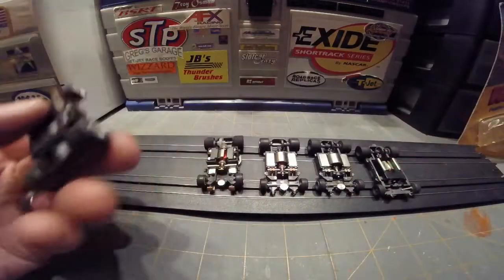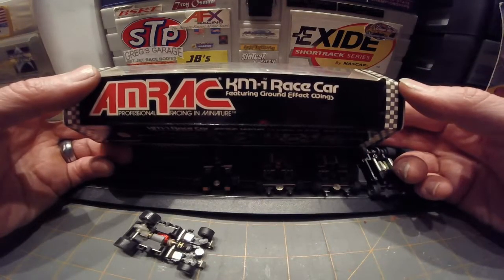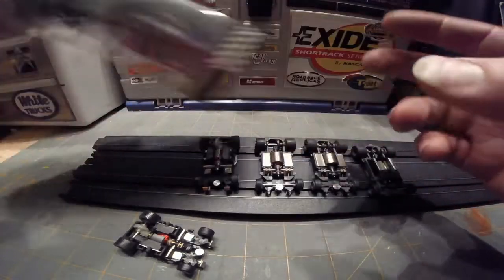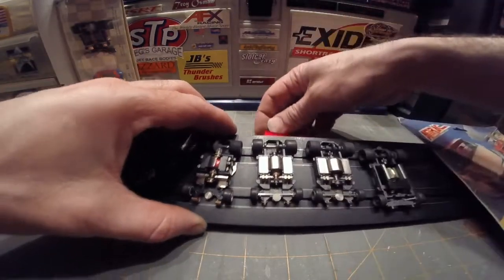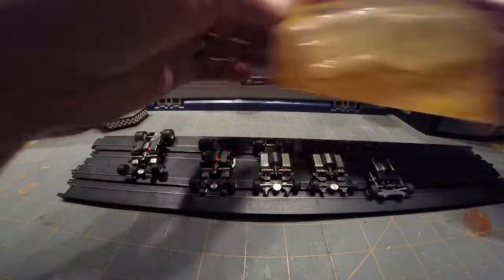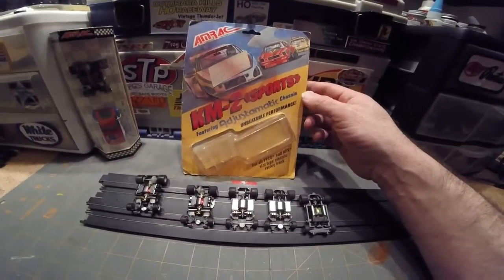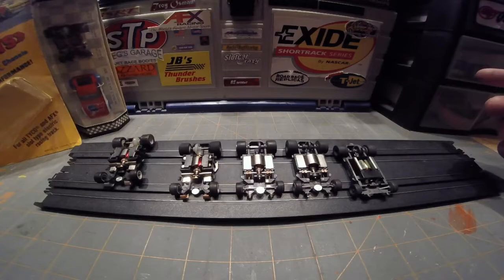But this is referred to as a KM1 chassis featuring ground effect wings. I've got another one of these in the package because I thought this packaging was really, really cool. So I bought another one off of eBay. And then this one right here that looks exactly the same came in this package that says KM2 Sports featuring adjustomatic chassis. Unbreakable performance. So I'm pretty sure they're the same chassis.